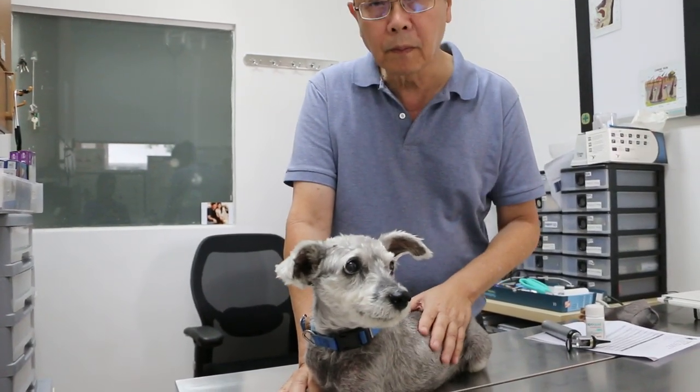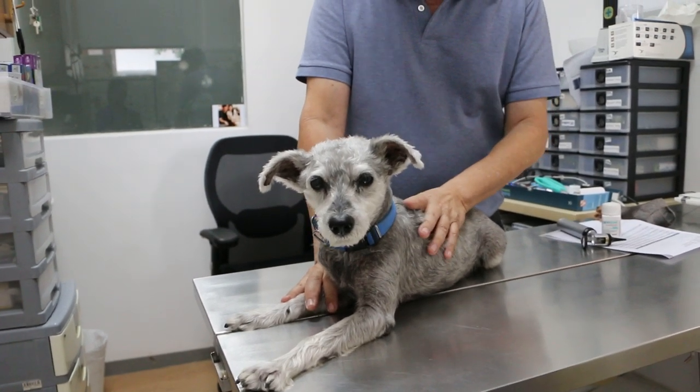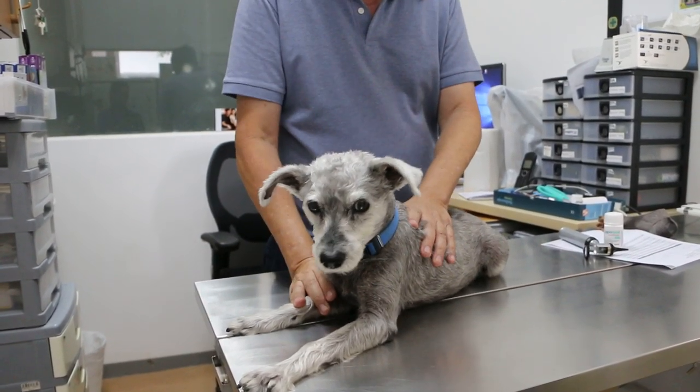18th of December 2018, Tuesday. This is a male neutered miniature schnauzer. How old?